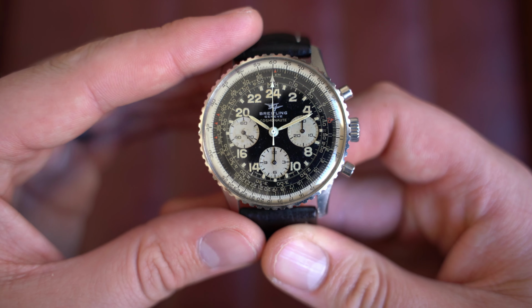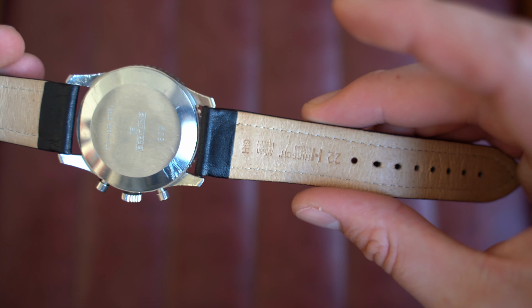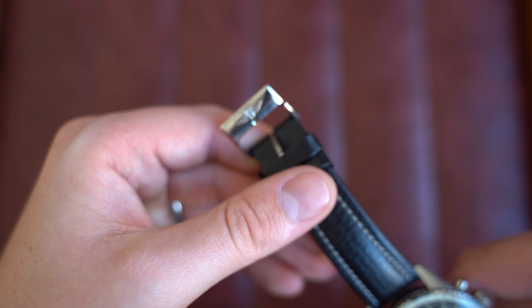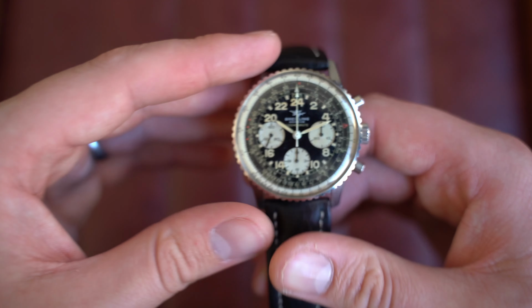Original bezel as well, it just looks truly fantastic. Nice original Breitling signed crown. Oh, and also a nice Hirsch strap with a Breitling buckle as well. So that's a modern Breitling buckle, but a Breitling buckle nonetheless.